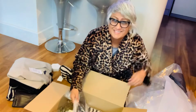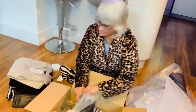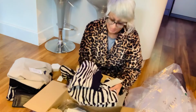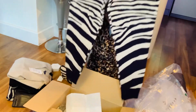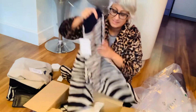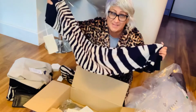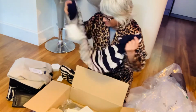Okay, and then we've got another zebra print going on here. These are really, really funky. So you saw the zebra jumper earlier. And these are so much fun. Literally zebra joggers. Amazing! So they've got an elasticated waistband, which is useful sometimes. And yeah, they are just literally zebra jogging bottoms. So I might give the whole zebra thing a go, see what it looks like.